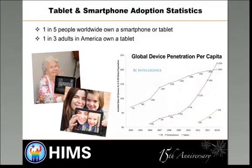So the first topic today, we're going to talk about why pairing assistive technology with a tablet or a smartphone can help decrease the learning curve or decrease a little bit of that fear from anyone who's not that comfortable with technology. The chart on the screen right here shows the global device penetration per capita. And that's only up through 2013, but the curve continues obviously through 2014. What we see right off the bat is that 1 in 5 people in the whole world own a smartphone or a tablet. And that's worldwide. It includes nations that are underdeveloped and things like that. So I thought that was a really impressive number.